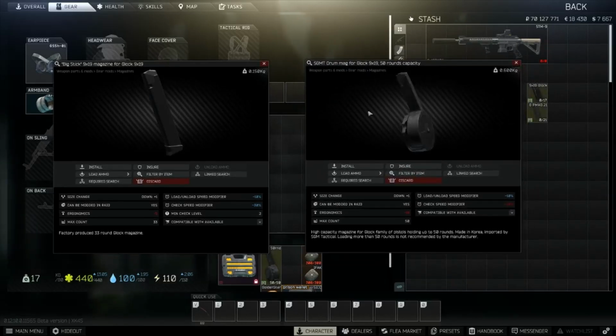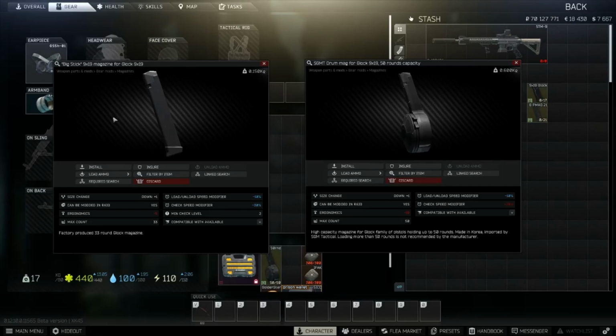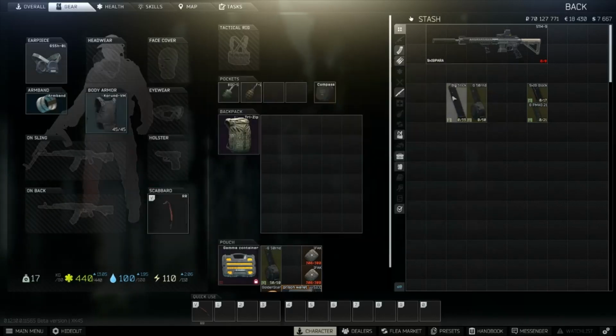With this taking a little bit more ergo and this taking less ergo, I generally opt for this one and keep a few of these in my gamma because, if I run out of ammo, I'll swap into this, but I'll generally start with a big stick. You don't lose too much ergo, and it gives you 33 bullets, which I think is a sufficient amount before you have to reload or anything. So yeah, I generally use these.